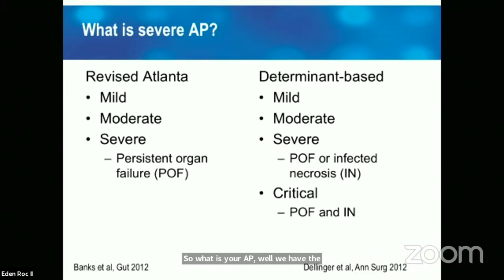Well, we have the revised Atlanta criteria as well as the determinant-based criteria. They classify acute pancreatitis into various categories of mild, moderate, and severe based on the degree of organ failure. And the determinant-based classification also includes infected necrosis and whether there's concurrent infected necrosis with persistent organ failure. These constructs have been very helpful in guiding clinical research over essentially the past decade.